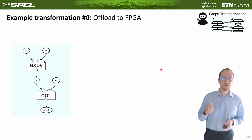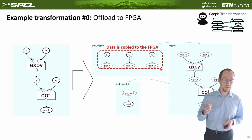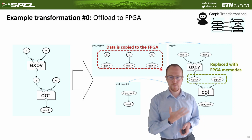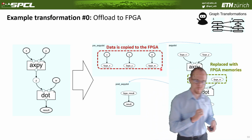And then I want to show you a little bit of an example how we take this graph on the left, which is a very, very simple case of an XP followed by a dot with 3 input arrays, X, Y, and W, and a temporary value Z, and an output array, which is a scalar result. So what first happens is if we translate this to FPGA, we have to first take the input elements from X, Y, and W, from the arrays on the host, and copy them to FPGA memories. Furthermore, we must have the FPGA memories designed to support on-chip storage. Right? We don't want to go back to the DRAM, so these are essentially block RAM storage. We can also store them in DRAM on the FPGA, but that would be too expensive for this particular small example here, only if they're too large.